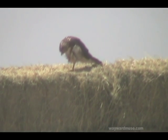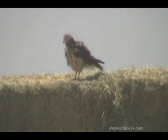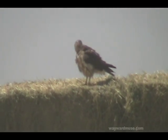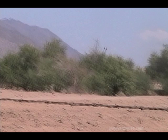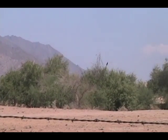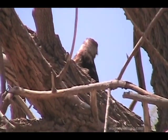Now this juvenile is probably in its first year. It takes them about 2 years to mature. Then they seek out mates and remain monogamous until death do they part.